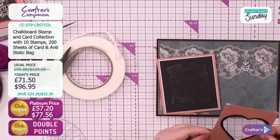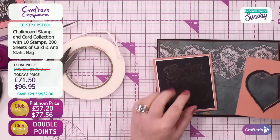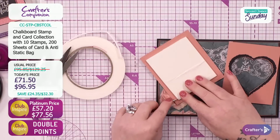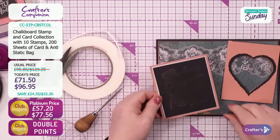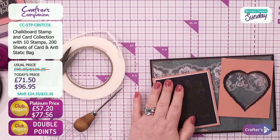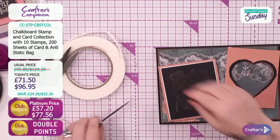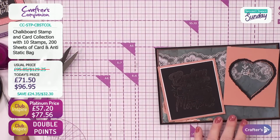I haven't taken the back off of that yet because I want to position this one on first. So I'm just judging where I want them to go. So that is going to go there. I'm quite happy with that placement. So we're going to put this one on, and this one is just going to overlap a little bit. This is open at the top, so you can pop anything that you want in there. Little pictures of your kids, of your dog, or of your cat, whichever animal you've got.